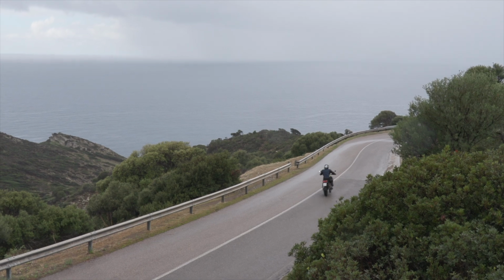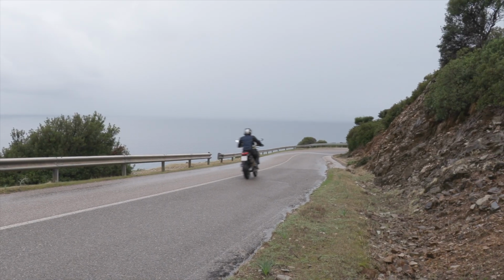With a snappy engine at my disposal, Sardinian twisties ahead of me, and a fair helping of Italian rain, there was more than one occasion that I called upon the Tuareg's Brembo brakes. They did a cracking job too. With dual 300mm discs up front and a rear 260mm disc, there's ample braking power, which was really useful when I slightly overcooked things.